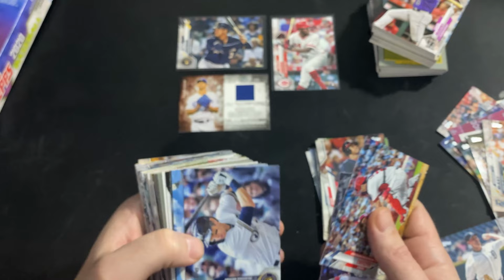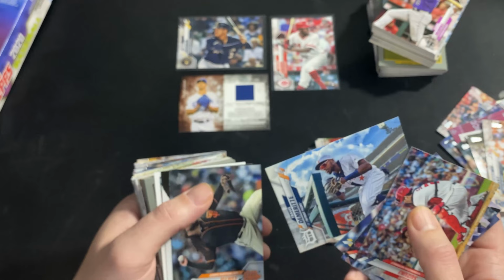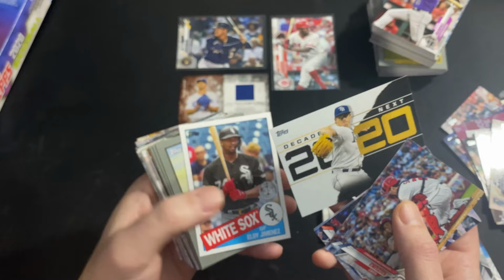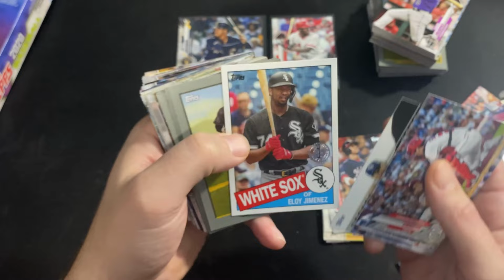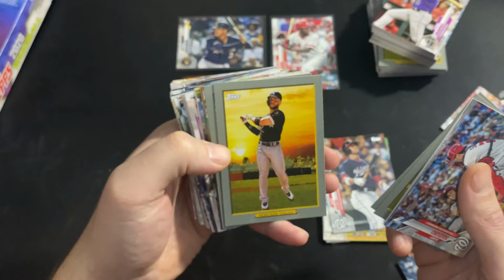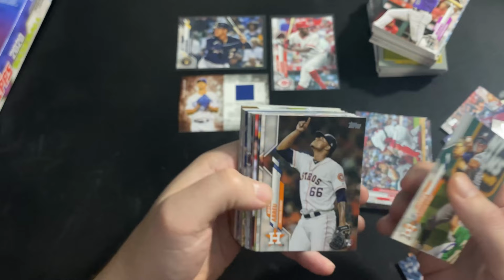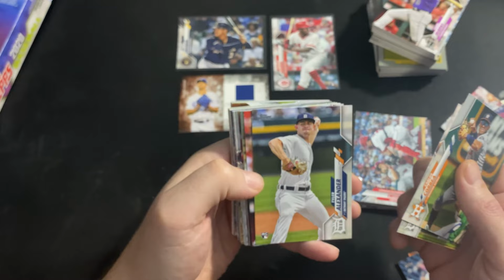Back into it. Kurt Suzuki. Yelich. Travis Demeritte. Johnny Cueto. Decades Next. Brendan McKay. Another Eloy Jimenez. Guy I've been picking up lately. I think he's pretty undervalued given his potential. Yoan Moncada, George Springer. Ryan Aguilar, rookie. Tyler Alexander. Bobby Bradley.